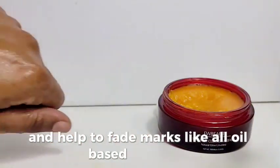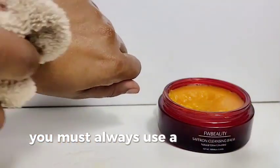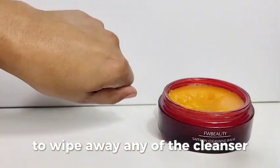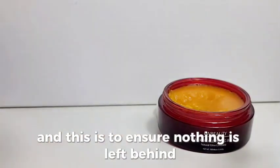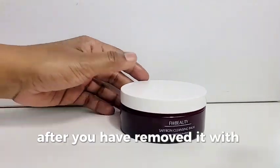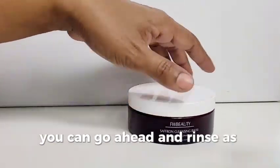Like all oil-based cleansers, you must always use a wet towel after cleansing to wipe away any of the cleanser. And this is to ensure nothing is left behind, because oil and water naturally do not mix. After you have removed it with the towel, you can go ahead and rinse as normal with water.